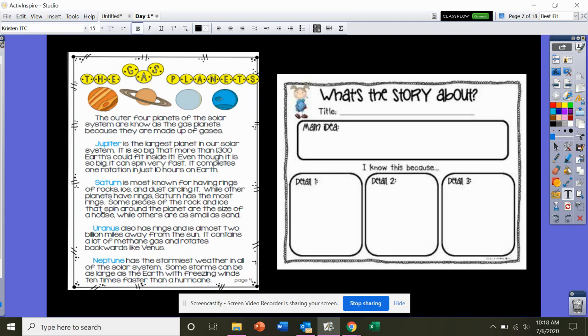Here's the last one, Neptune. Neptune has the stormiest weather in all of the solar system. Some storms can be as large as the Earth with freezing winds 10 times faster than a hurricane. I think that's a pretty cool fact.